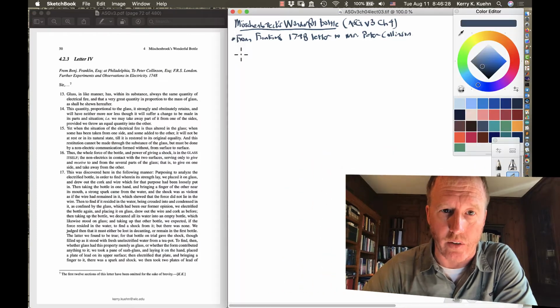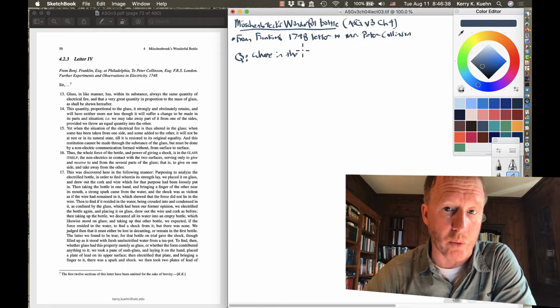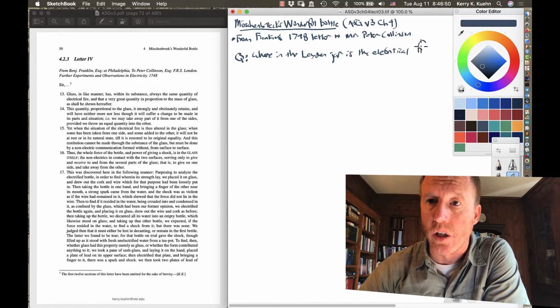So let me write that down, and then we will explore the answer to this question. So here's the question: where in the glass bottle, or the Mueschenbroek bottle, or the Leyden jar, where in the Leyden jar is the electrical fire stored?